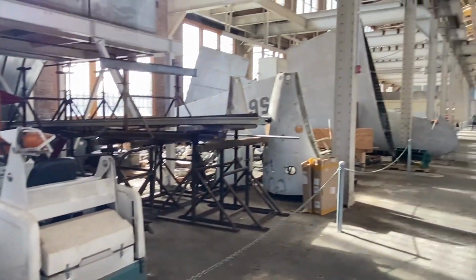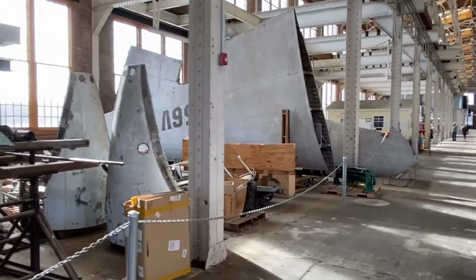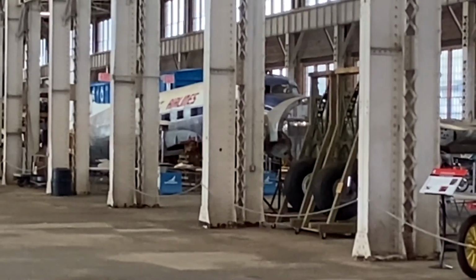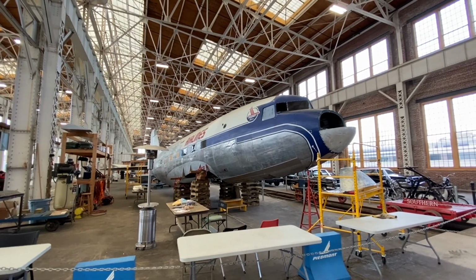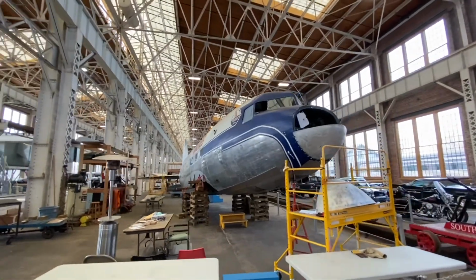Going on down, you see some old plane wings. I guess they're going to have plane exhibits, and they're going to use them wings for something there in the future. Yeah, I can see an old plane down there in the distance. We'll go check that out. Here's that plane I was showing you earlier, that fuselage. I imagine them wings on the other side go to this. They're still restoring this. So far, it's looking good.